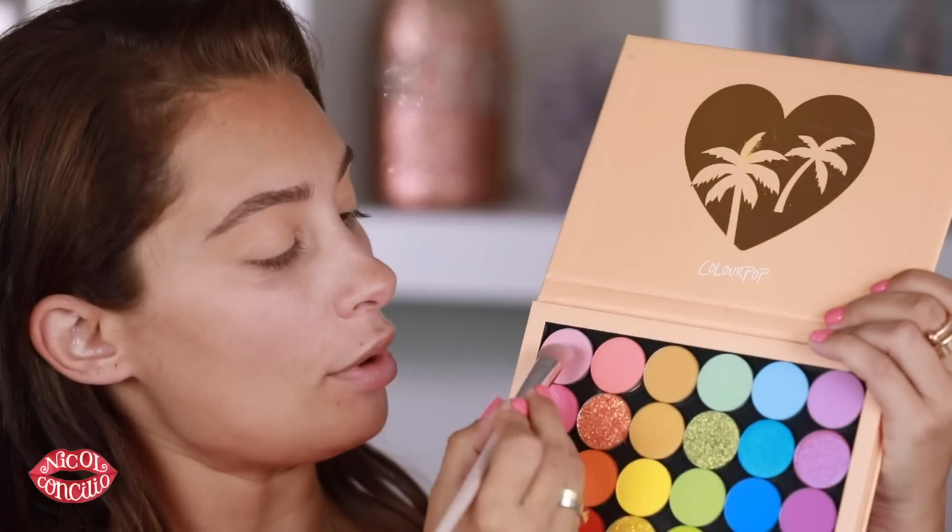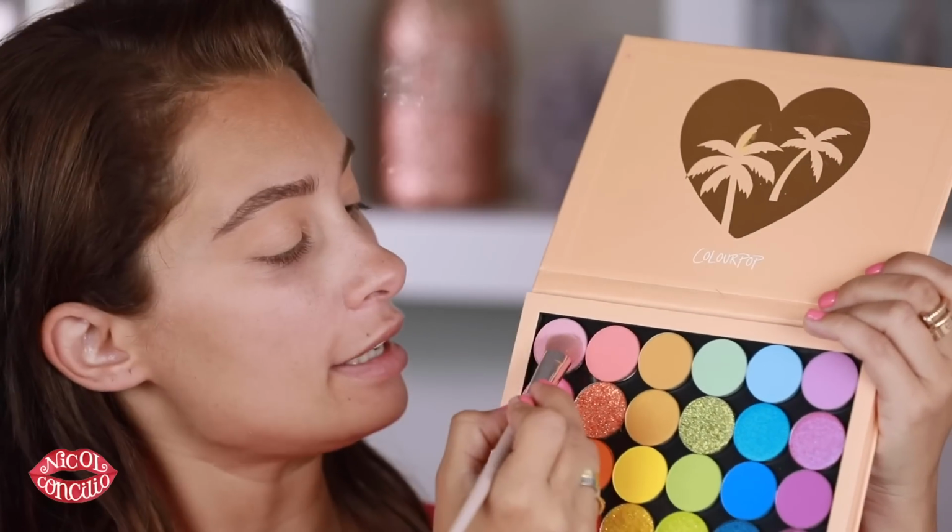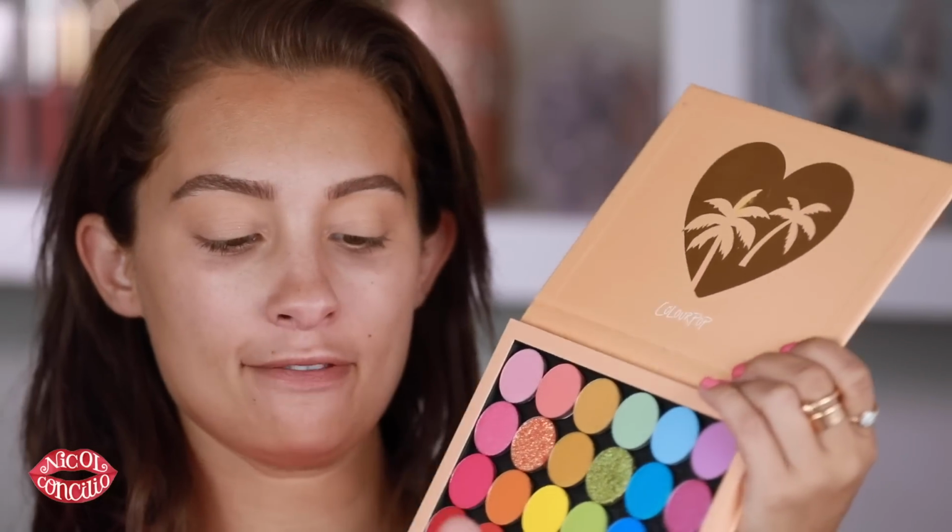These are some of the vibes I'm going for here. So I'm gonna first go in with this shade right here, and I'm using the Fenty Beauty concealer brush. I'm patting that in the inner corner, and I'm trying to stay as far up as I can in the crease. I know sometimes shit happens. Then I bring it to about half and just tap it.